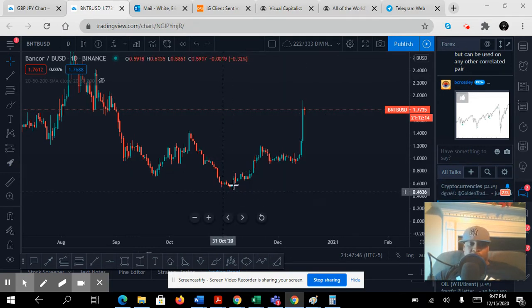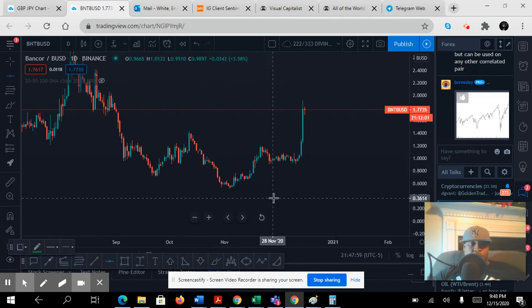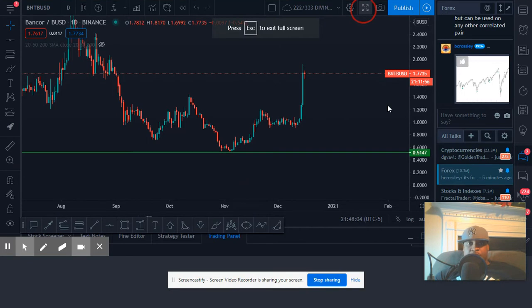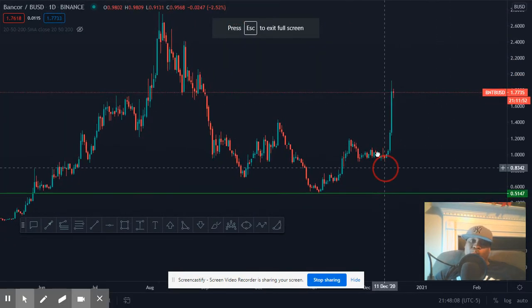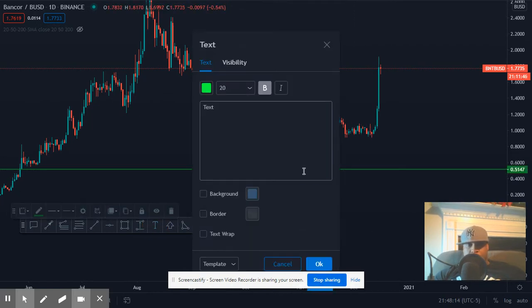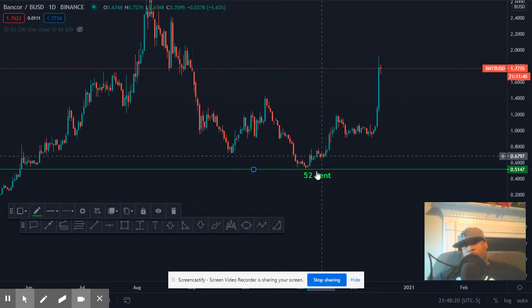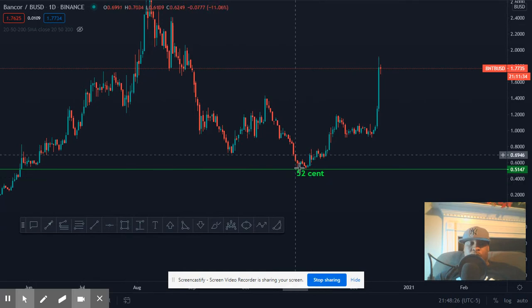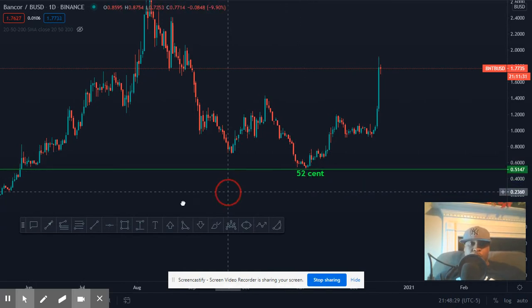So just for learning purposes, let's say you bought in this region, and right here is around 52 cents. Okay, so here, 52 cents. Let's make this larger. All right, let's label 52 cents. You bought. All right, so whenever you double your money, you're going to pull out 30%.